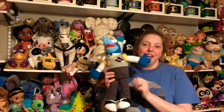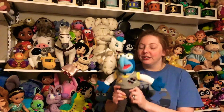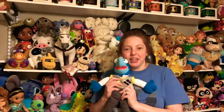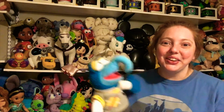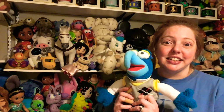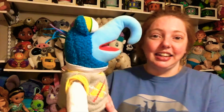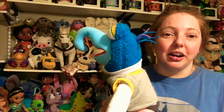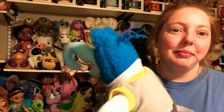This guy right here is my favorite all-time character from the Muppets. Of course, it's Gonzo, and he is amazing. I know I say that a lot about a lot of my plush, but he is truly amazing. I love this character. I think he's hilarious and funny looking, and he doesn't look like any type of animal. He's not a pig, he's not a frog, he's not a dog, you know, that kind of thing. He's just great. He's one of a kind, and I like him a lot.